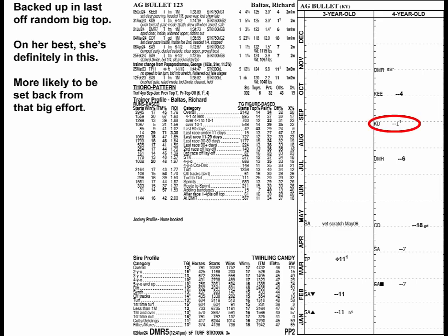A.G. Bullitt ran a big one out of nowhere at Kentucky Downs, then backed up some last time. On her best, she would definitely be in this, but she's much more likely to be set back by the big effort for a while.